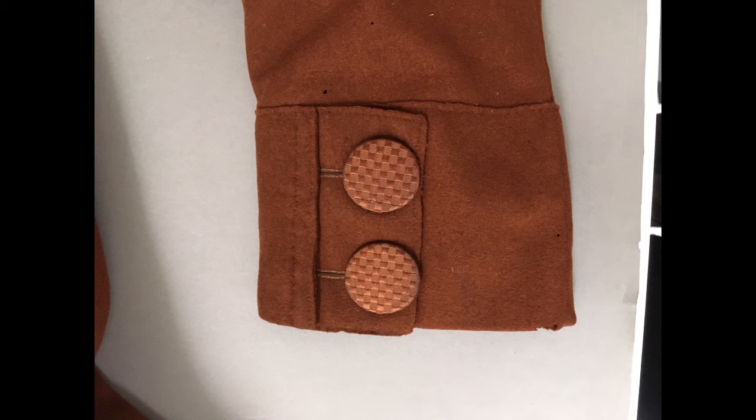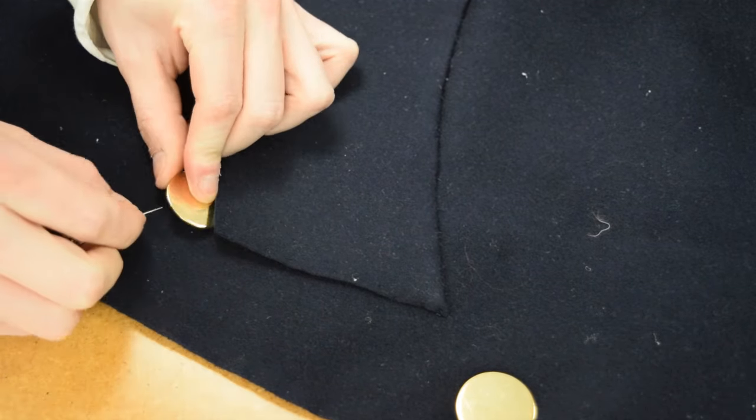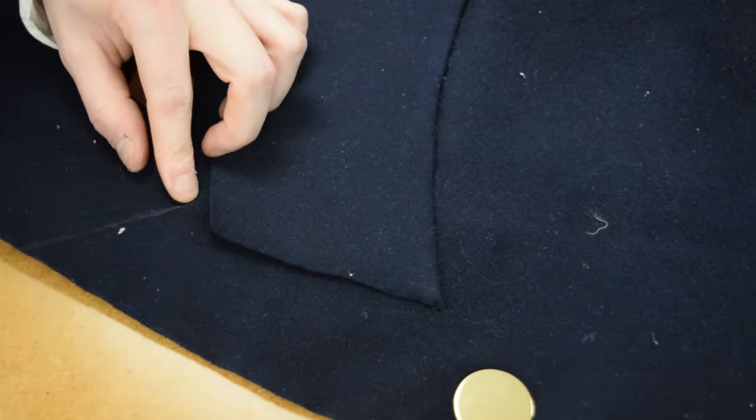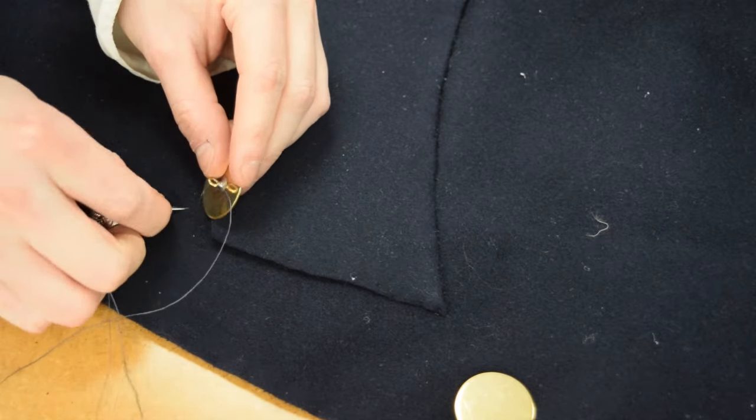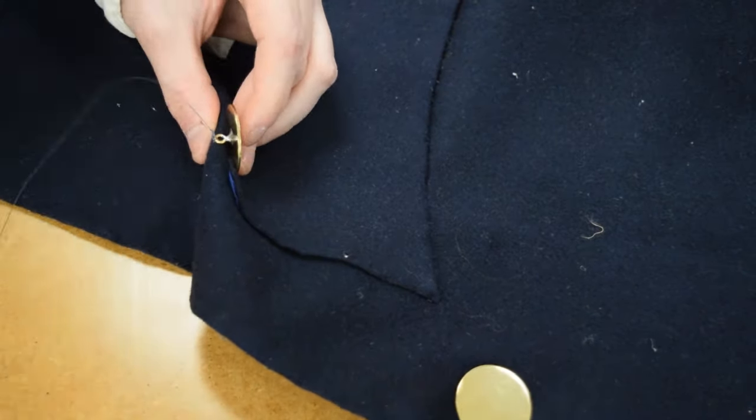Now, the buttons are sewn onto the front of the coat using, once again, a blue silk thread. And just sewn on like that. There is, of course, another way of doing it, but I'll show you that in another video.